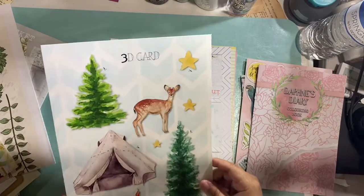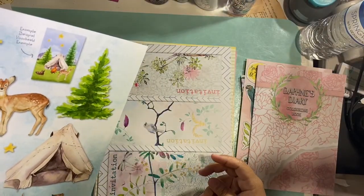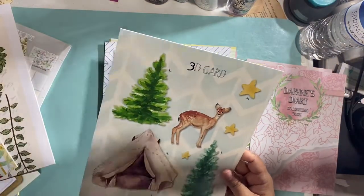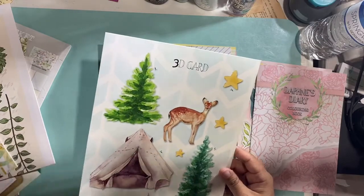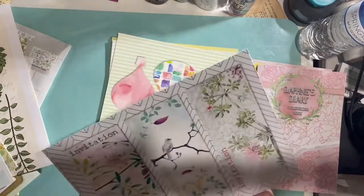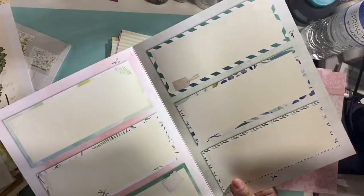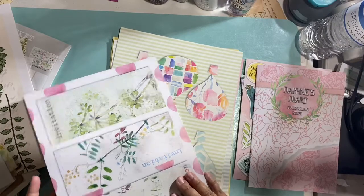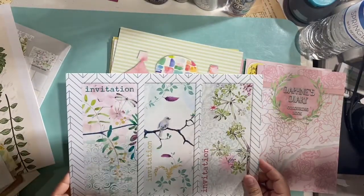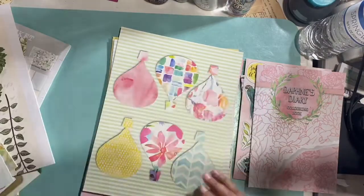This is a 3D card, so you're supposed to cut all of these out and then turn them into a scene. I would cut these out and then use them in my journaling. And then these I absolutely love. You cut them out and then I laminate them and I use them as page markers in my planners, and they're so stunning. They're just so beautiful. So I don't use them, obviously, for invitations.